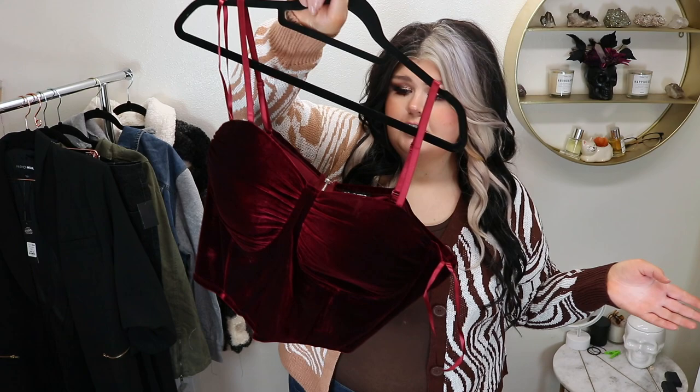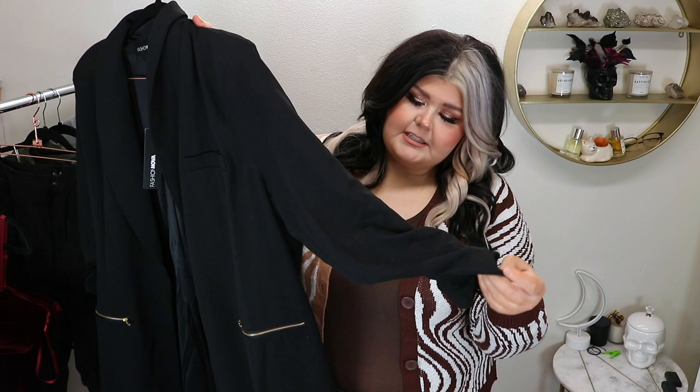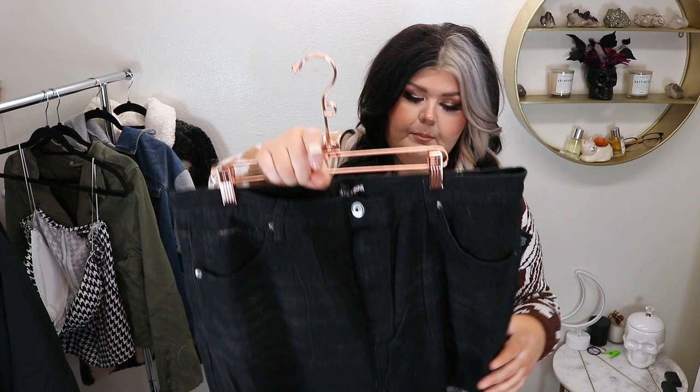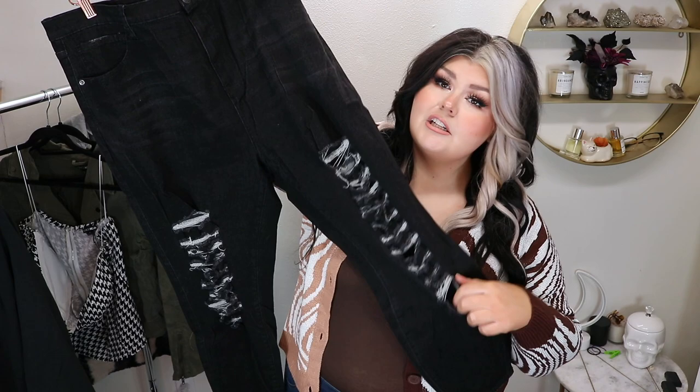I got a little blazer, guys. They had a blazer with scrunchy sleeves and gold hardware, and I was like, gotta try that. I wanna look like a sassy businesswoman. You know, edge it up a bit. We are gonna put it with the pair of black jeans that I got. It's got these little rips that have the white distressing, which is really cute.